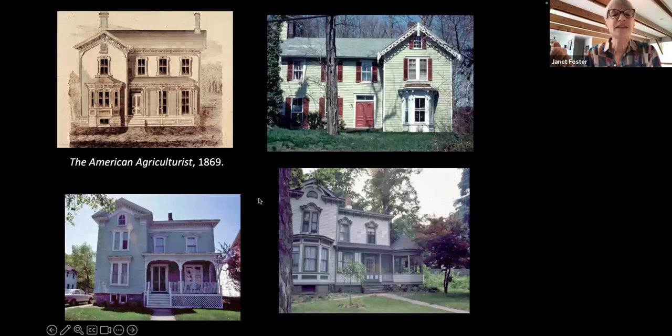American Agriculturalist, again, one of those great periodicals that lasts through the 19th century into the 20th century, shows ideal farmhouses. And sure enough, there's an L-plan house. And sure enough, if you go to farm country, you will see plenty of farmhouses like that. The one in the upper right here is missing a porch that would fill in the L, but otherwise is pretty much intact.